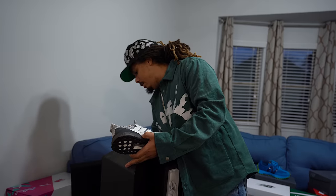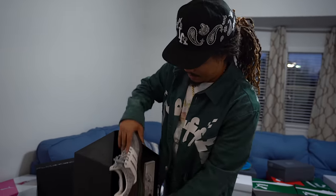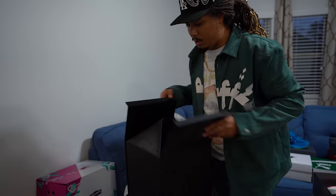Somebody's outside, guys. The dogs are alerted. You know what I'm saying? So yeah, man, this is a dope package from Adidas as well.